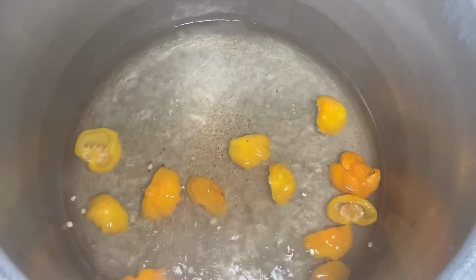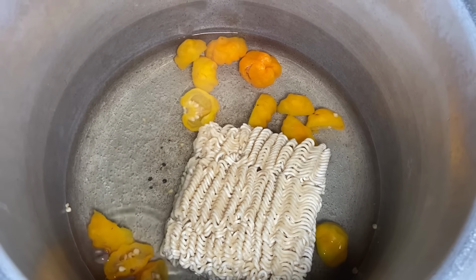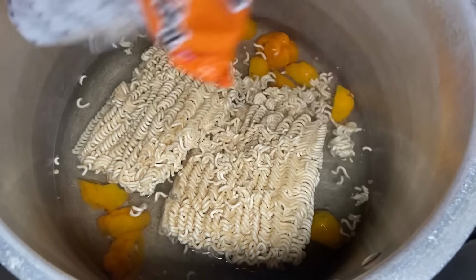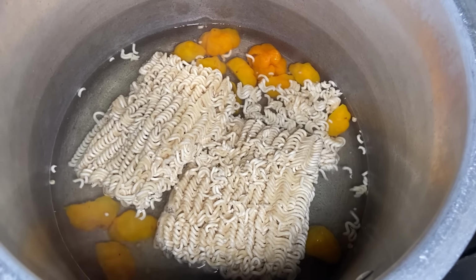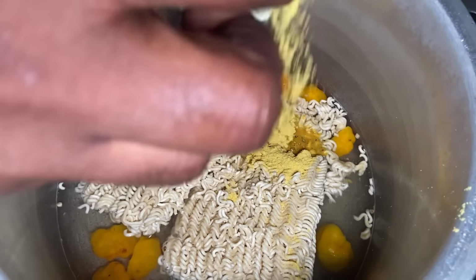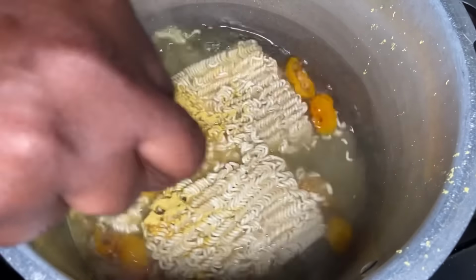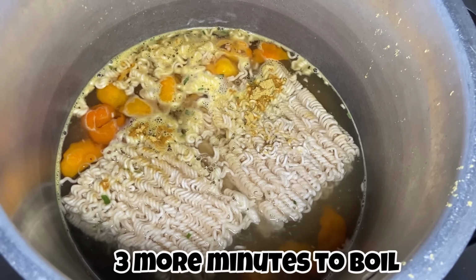So guys, it's now boiling for 5 minutes. Okay, perfect. So we are gonna go ahead and add the noodles to the water. Guys, it's super, super spicy right now. My nose is burning, my throat is burning, my eyes are running water. Kayla, you have anything you wanna say? Guys, I'm not even gonna speak. Like, oh my God, this is wet. Well, now we are gonna leave it in the pot for 3 more minutes to boil.